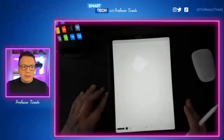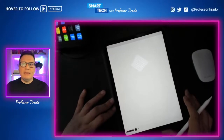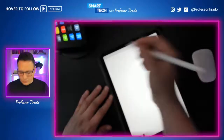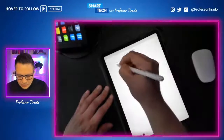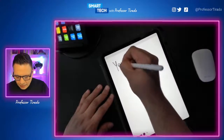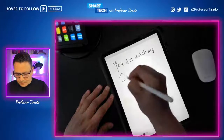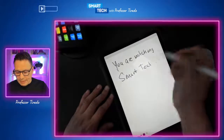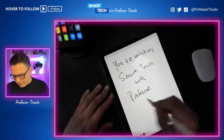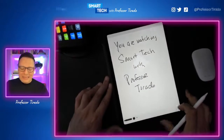What I liked about this as well is, when I first bought the original, I forgot what version it was, I wanted to use it for university and take notes. What I like about this particular pencil is that you can write smoothly. As you can see with my handwriting, you can see how well it picks up, and I'm actually leaning against it. My handwriting could be a lot better, but usually a professor's handwriting is chicken scratch anyway. Nonetheless, it really writes very well.